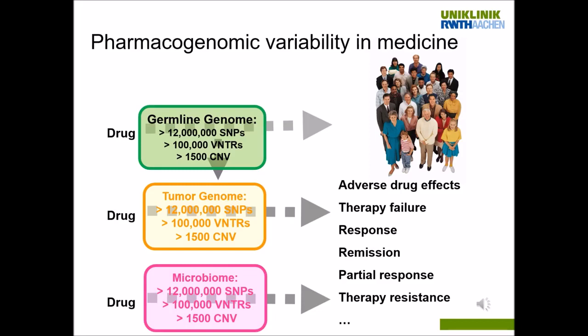Pharmacogenomic variability normally refers to germline genome variability, but taken together, to the huge variability that we see in outcome of treatments, all genome variability contributes. The germline host genome, but also the tumor genome predicting individual reactions to tumor therapy, and the microbiome affecting gut metabolism and the interaction between liver and gut drug metabolism and elimination also contribute with a lot of SNPs and variants to the huge variability between individuals, leading to adverse drug effects, therapeutic failure, good response, bad response, to remission or whatever, up to therapy resistance.